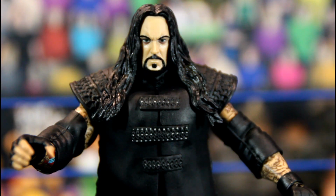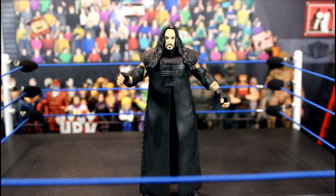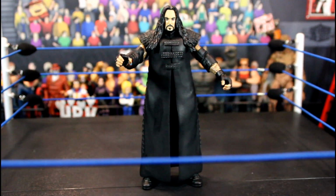Also, if you have this badass duster coat robe thing that the Elite Series 8 or 9 Undertaker came with, I would definitely slap it on this bad boy. I mean, look at this. This is just perfect Attitude Era Undertaker. It is so damn cool. I highly recommend this accessory.